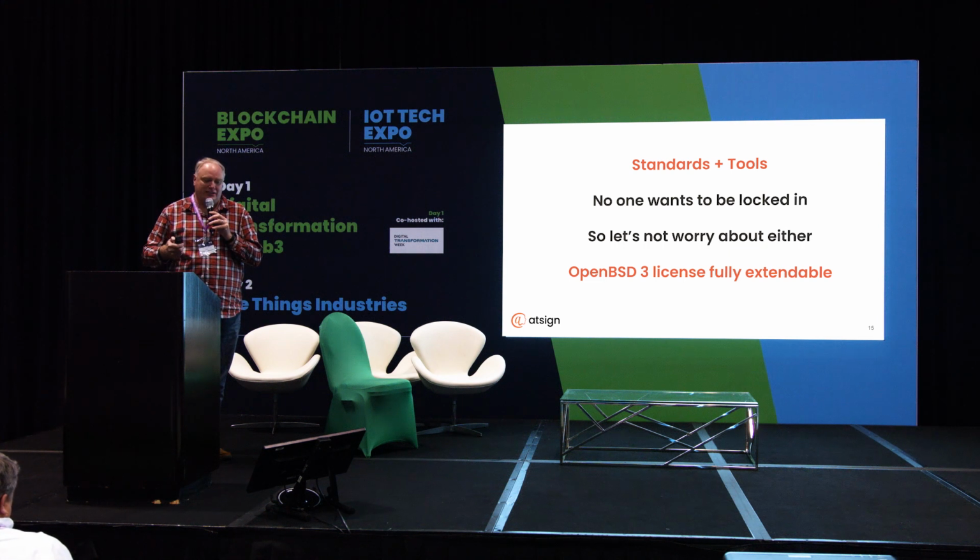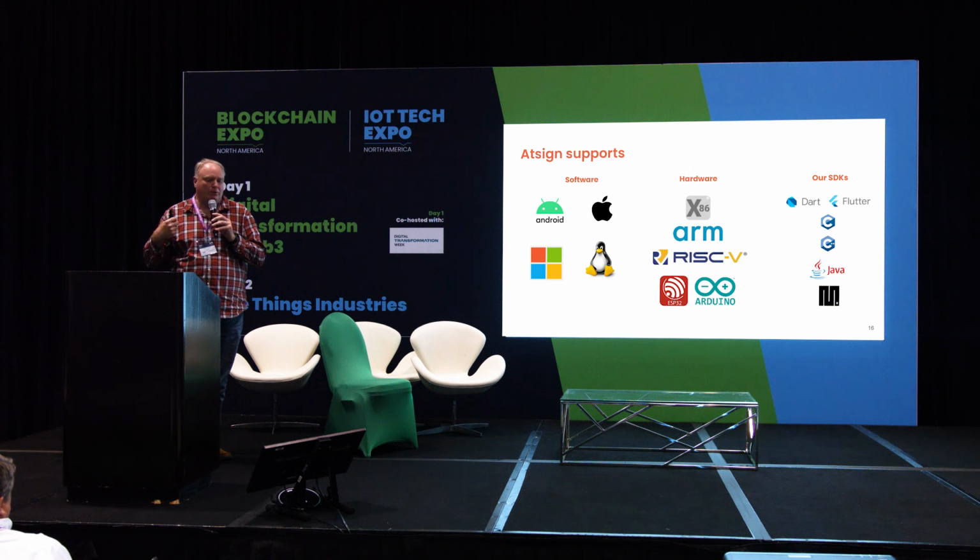We're fully extensible. But if you can address things in the same way, I think we had a speaker earlier saying, yeah, we need standards for this stuff. Not just for the LoRaWAN stuff, but managing the infrastructure. So what do we support is the next question. We support pretty much anything. But if you want us to support other things, then game on. We're happy to do that as well. Just let us know. We'll get to work and make sure that we can support your particular infrastructure.